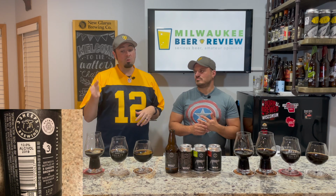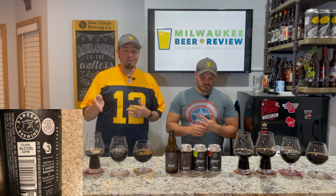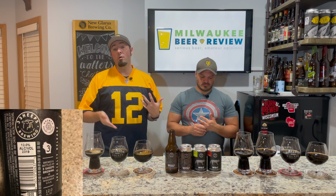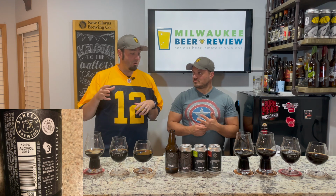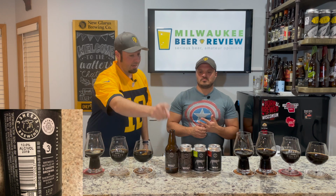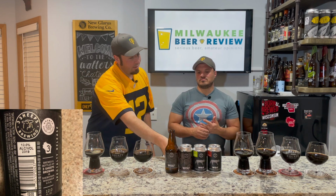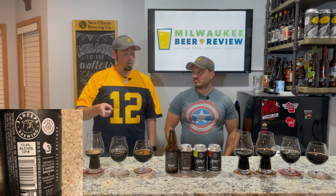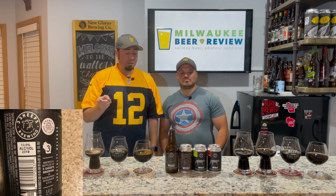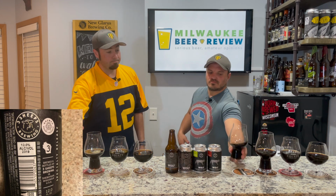But this first one is the 2019 iteration of the base beer. So this is their base imperial stout aged in bourbon barrels, and this comes in at 12% ABV. So we wanted to get a comparison of what the 2019 release was in this shorty bottle versus what we get in the can here in the 2021 release. So let's get a little nose on the 2019 base beer.